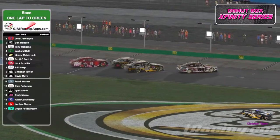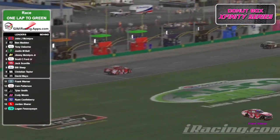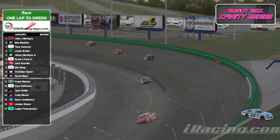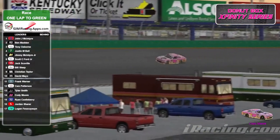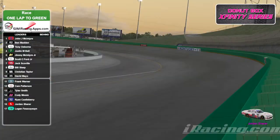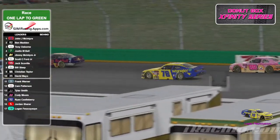That Caterpillar 96 machine as these guys figure out how to get off pit road. He's rolling off in the 9th spot, followed by David Mayo there in the 35, starting 10th. Franklin the Wolf Warner starting off there in 11th, followed by Cam Patterson in that 38 Red Bull machine, starting off 12th tonight. Tyler Smith in that Jordan 23 gets the 13th spot, followed by Cody Moore in that Mighty Donut machine, starting 14th. 15th, not on track, would have been Ryan Castleberry. Jordan Scherer, 16th. And Mr. Irrelevant himself, Logan Physician, 17th place.